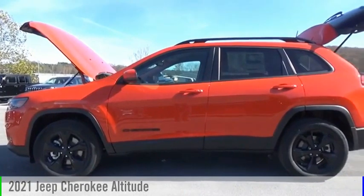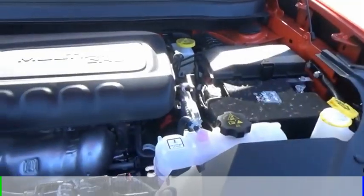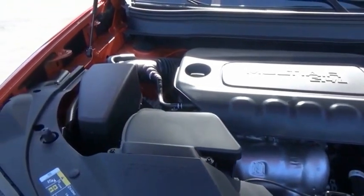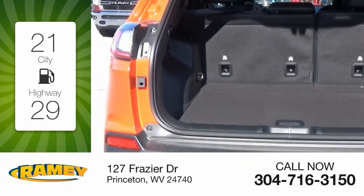Stop by and take a look at the 2021 Cherokee. This vehicle is powered by a four-wheel drive, four-cylinder, 2.4-liter engine. Great fuel efficiency saves you money by requiring fewer trips to the gas station.